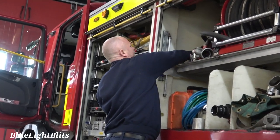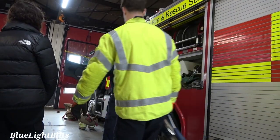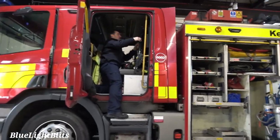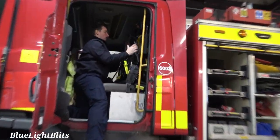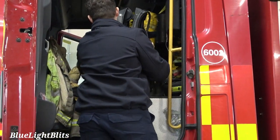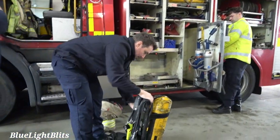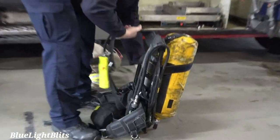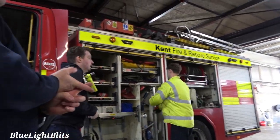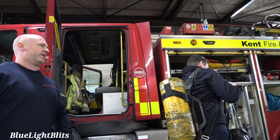Right, Matt, do you want to get a BA set out? Breathing apparatus. I don't know what Jason spoke to you about in there. Right. So what I'm going to get Matt to do now, he's going to put on our most important bit of gear that we carry on the fire engine, I think. Our breathing apparatus. So I'm driving this today. I sit in the front there, we have an officer in charge, and then Matt and James here will be our first attack to any fire. So this bit of kit is their lifesaver for them really.